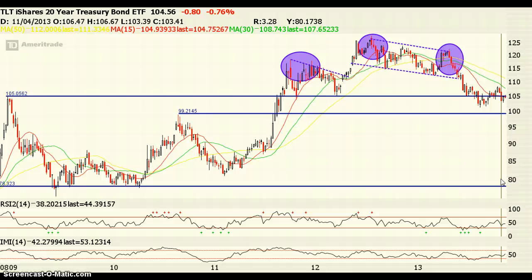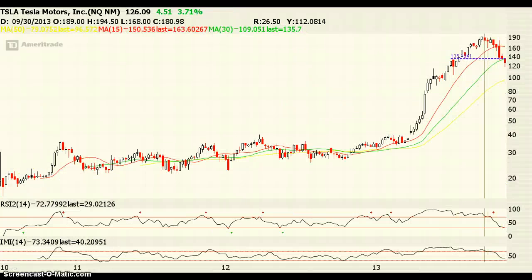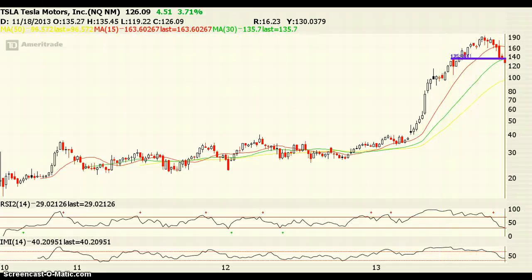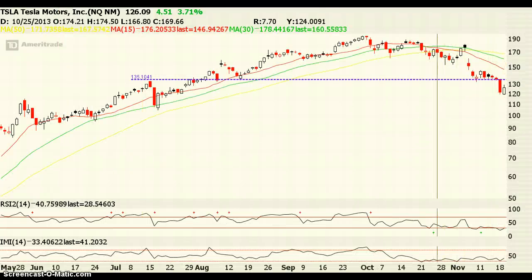Let's go to Tesla. I was the first one to bring up the fire, Tesla, the third fire, and you can see the moving average is rolling over, although from a short-term perspective, relative strength index is starting to get in oversold territory, but from the short-term perspective, we bounced today. We're up 3.7%, and again, we're going to see a move back up to this 135 level before continuing a decline, I think, at about 110.